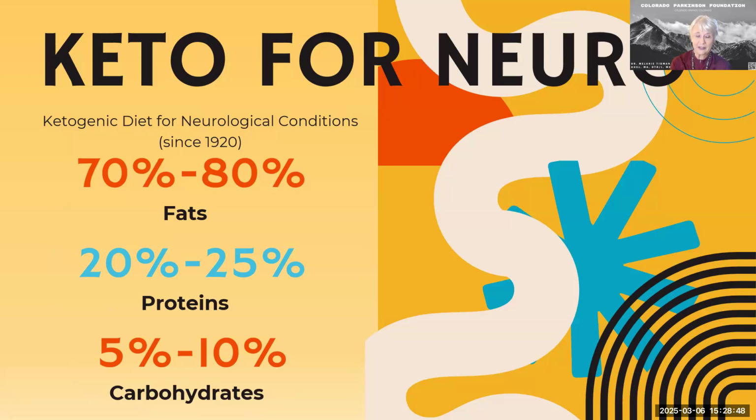So in the article, they alluded to the ketogenic diet. I have a little slide here called Keto for Neuro, and it's what are the typical macronutrient ratios for a ketogenic diet? Well, typically, this can be 70 to 80% of your diet is composed of healthy fats. This very much harkens back to the ketogenic diet for epilepsy that actually was discovered over 100 years ago. For the epilepsy approach, you can have fats in the diet up to 90% of your calorie intake.